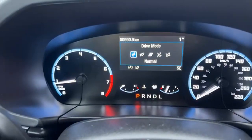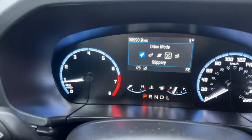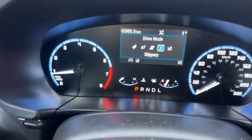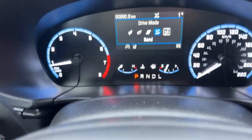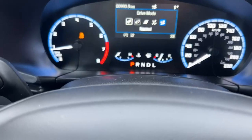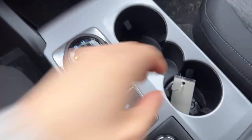So super easy to use. All we do here is we just turn this, so we go from normal to eco, then we can go to sport mode. We got slippery for any snow or rain or anything like that. And then we also have sand mode as well. So tons of driving modes, really easy to use. Just the flick of a dial.